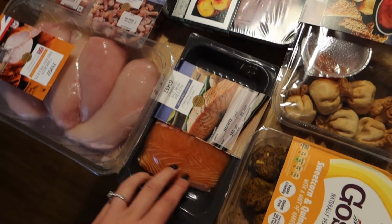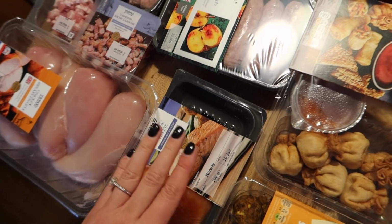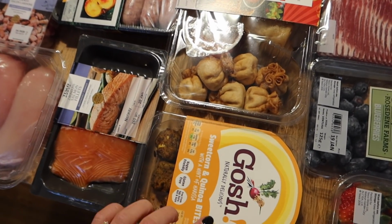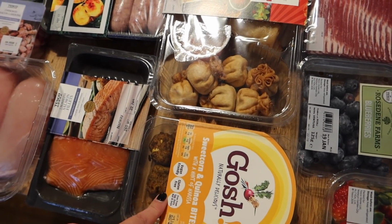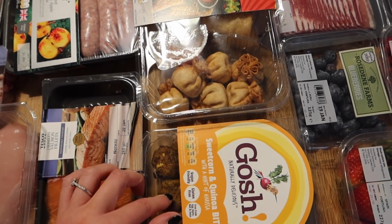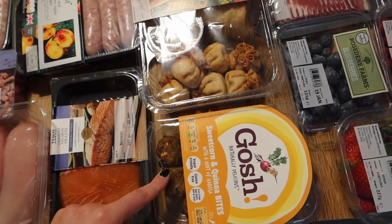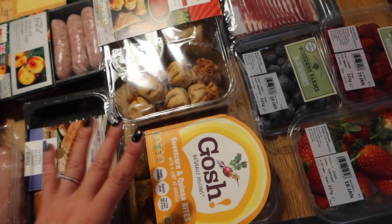Some salmon fillets, just a plain salmon, and that is mainly for Mark and the kids, because I hate this stuff. And we have some Gosh quinoa and sweet corn bites. These were amazing. We had these last week and they were so nice just to stick in your fridge and have for lunches, or we had a falafel bowl.